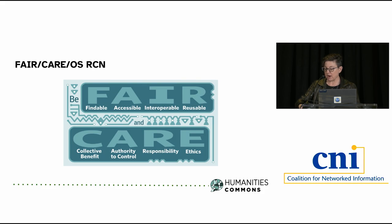Developing those norms will require not just a commitment to making data findable, accessible, interoperable, and reusable, but will also require a commitment to the principles of care as well, right? Ensuring that the data shared are used for the collective benefit of the communities that are being studied, that research subjects, including students, have the authority to control how data about them are being used, that researchers exercise appropriate responsibility in their engagements with and support for the communities with which they work, and that community ethics are brought to bear in ways that limit harm and maximize benefit.